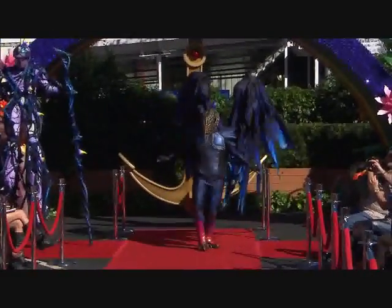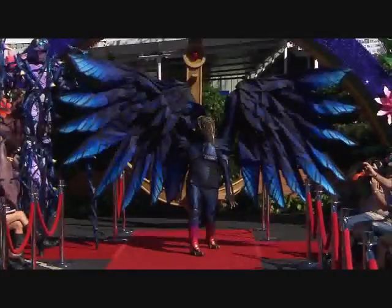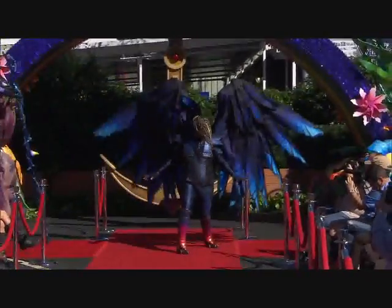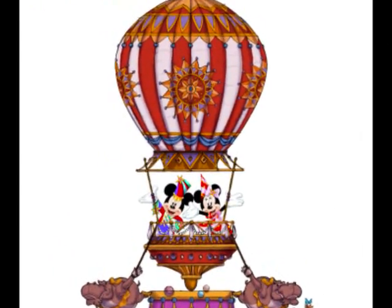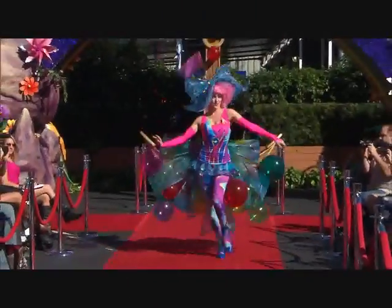I love these costumes. I just love them so very much. Just, they are wicked. Check out the wingspan. What did you say, 15? 12 feet. 12-foot wingspan. All of those iconic characters that will burst out onto the parade route in the Magic Kingdom.